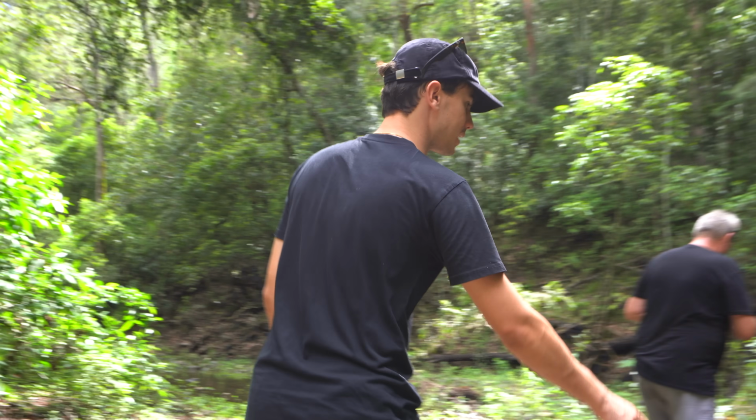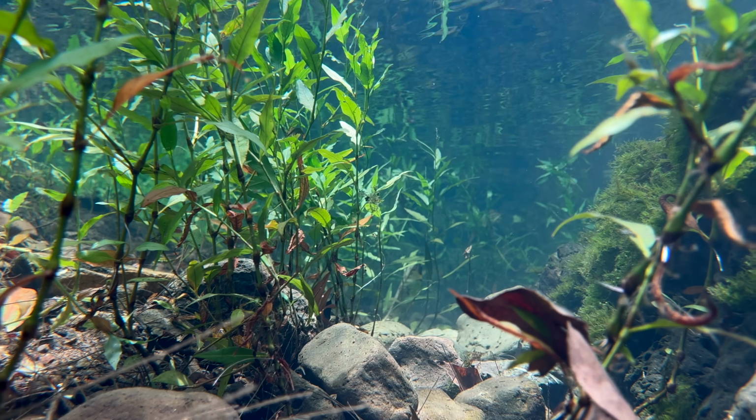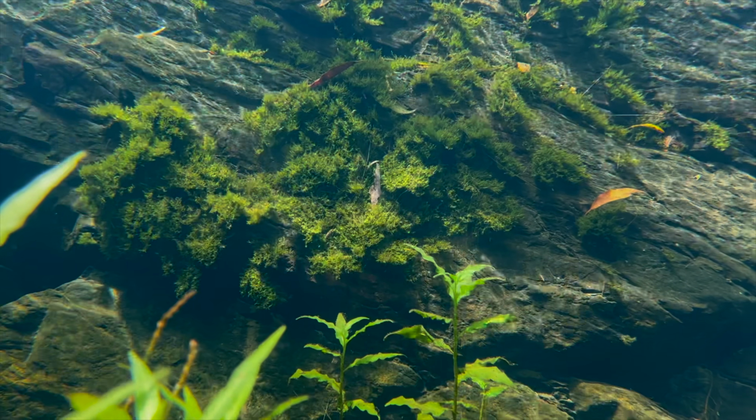Wait, what are all these little plants growing? They're that slender knotweed. Will they die underwater? No, they'll live for a while. They'll actually just reach the surface and keep growing. See that rock there with all those bits of moss on it? Oh yeah.